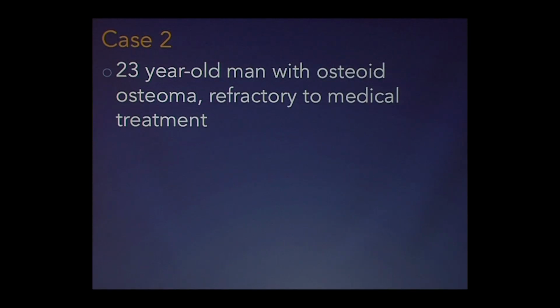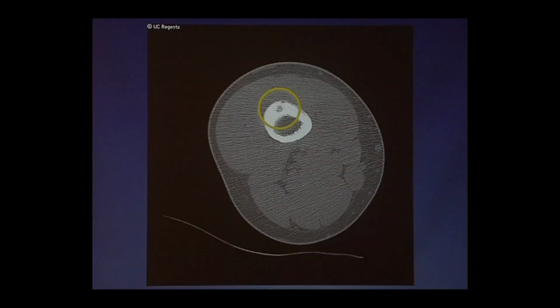This is the patient that was referred to me, a 23-year-old man who had had osteoid osteoma. Again, he was on one of those very complicated pain regimens. He was telling me that he had to set his alarm to wake up exactly every night at 3 a.m., or he was going to wake up in excruciating pain if he hadn't had the dose of medicine right then. So this is his tumor.